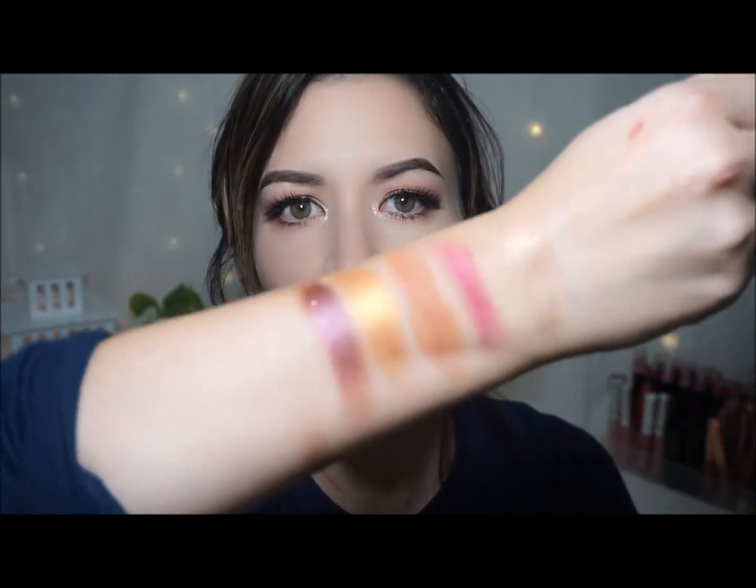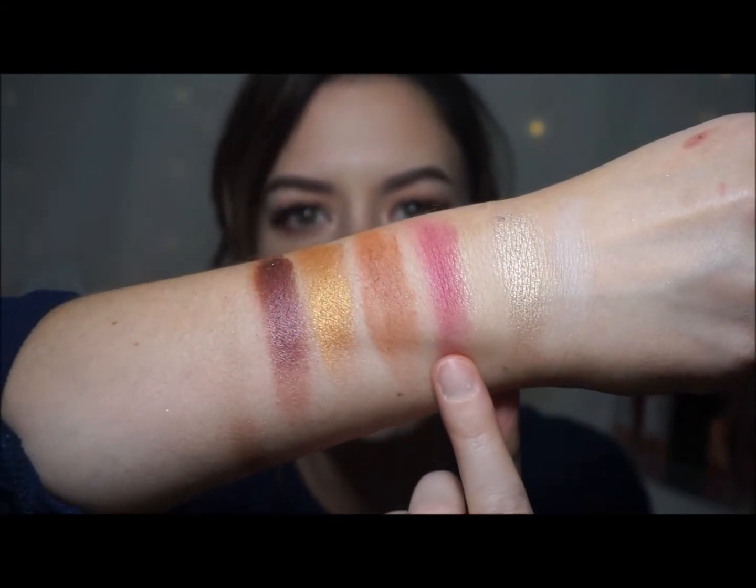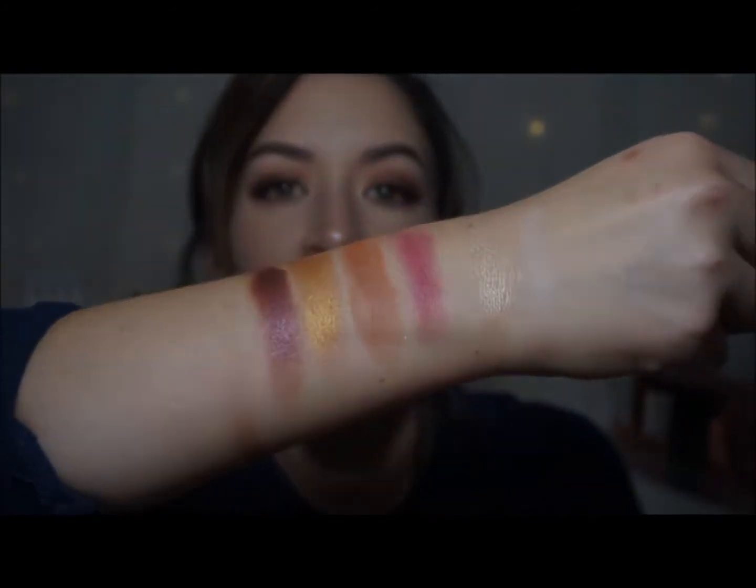Oh, it's one of my favorites. So here I've got the first row. I've got powdered sugar, spiced eggnog, gumdrop, gingerbread, warm and toasty, and Ooh Burn. Beautiful. Moving on to the second row of eyeshadows. Let's see what we've got.